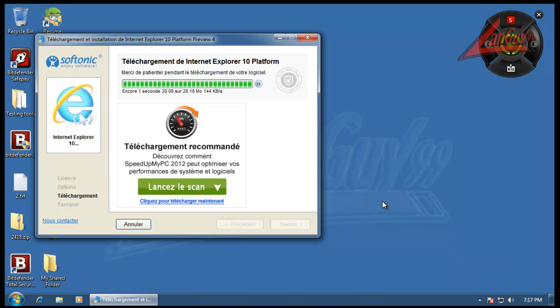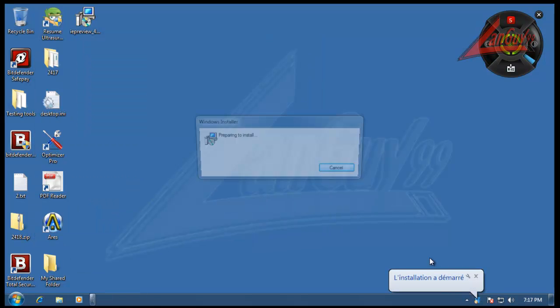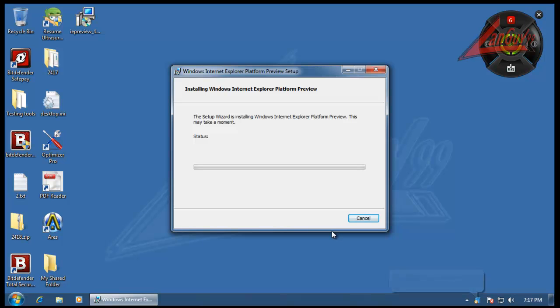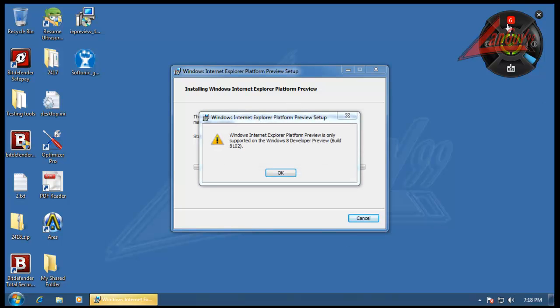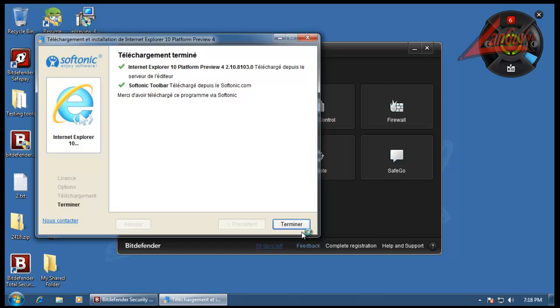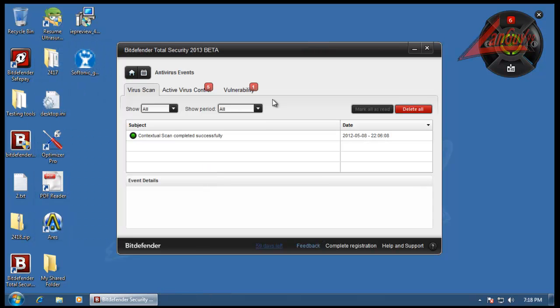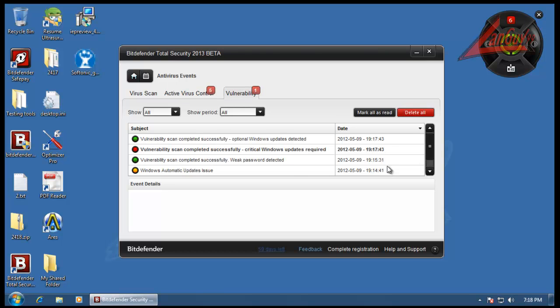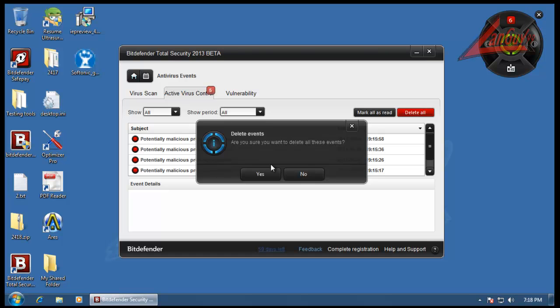Alright, so this is downloading whatever. You could consider this a version of adware because it's installing that junky stuff. You're gonna see what happens. If you click on the little guy up here, you'll see this is just a history of any found things. So it just shows you events. So we're going to delete them all just because we don't need them.